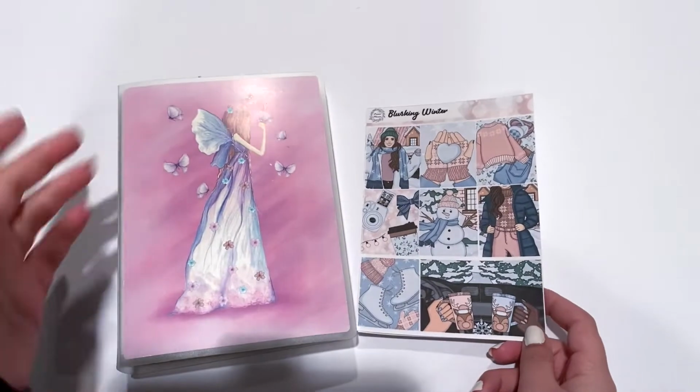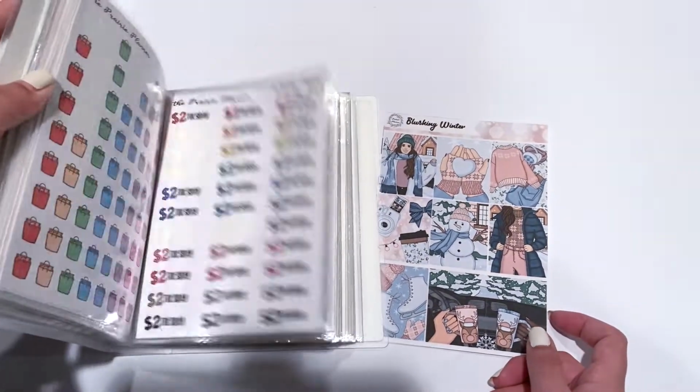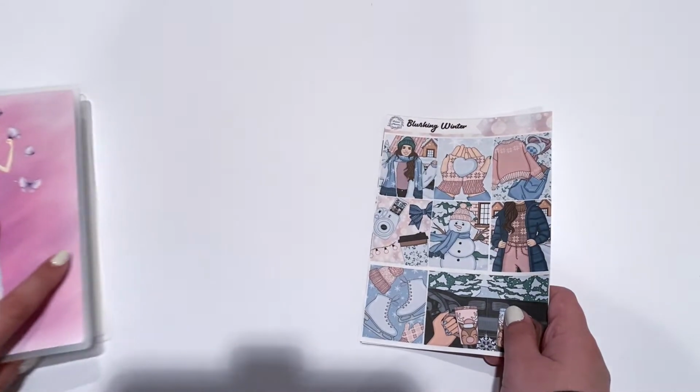And then you guys know I talk about it all the time. My favorite shop of all time, the shop I truly cannot live without, is the Prairie Planner. I literally have an entire binder just for the Prairie Planner. So the love is real with Stacy's shop.